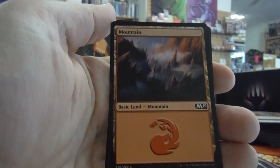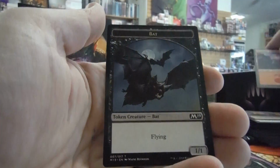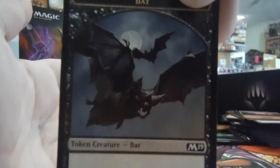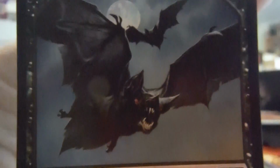Thank you, Lotus Sworn. Mountain. Speaking of the mountains, we need... There's one. There's one. And we have a bat. Just in time for Halloween. Spooky. Spooky, scary. Once again, awesome artwork.